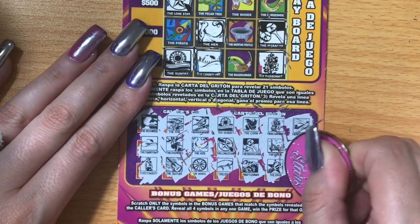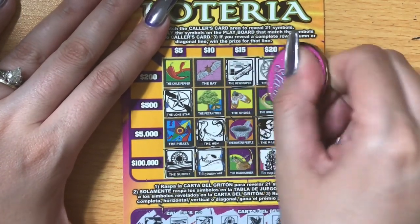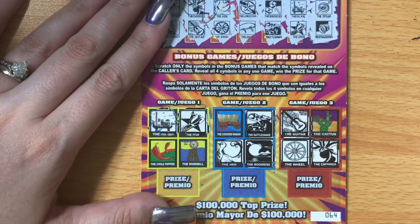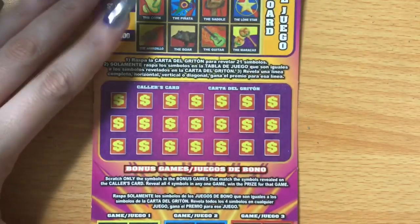Newspaper, spear, strawberries. I don't think we got anything. Nothing up there. Down here, newspaper, spear, strawberries. Nope. All right. That's a loser. Let's try the next one. Maybe this one will get us a win. That'd be mighty nice if it did.